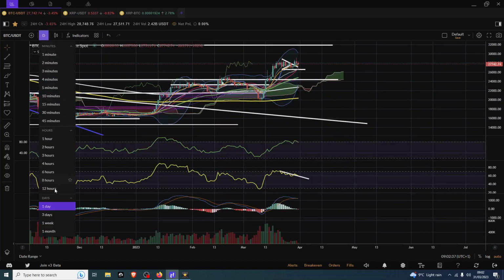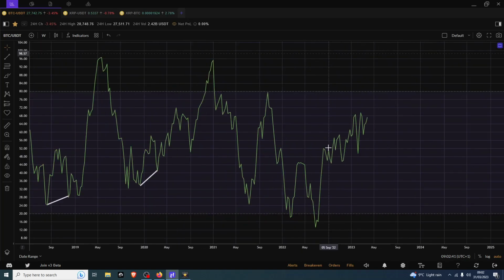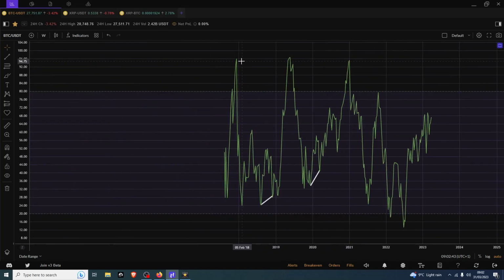But even when we get there, we have to reassess the situation based on the Money Flow Index on the weekly. And if you compare this to how we've seen it in the past, there's your 2018 top. There's your beginning of the bull market 2019 top. And here is effectively the money flow top of 2021 before the alt season, where we got that giant rotation from Bitcoin into altcoins. And at the moment, we're neither here nor there.